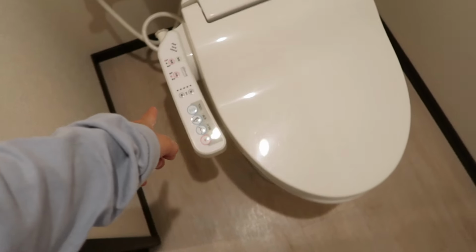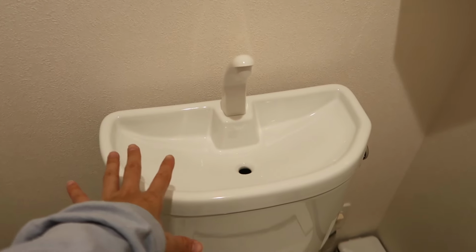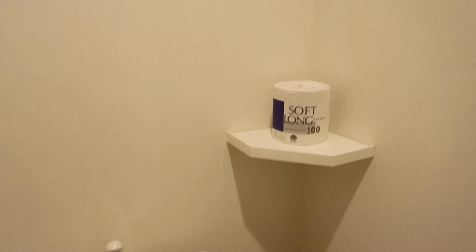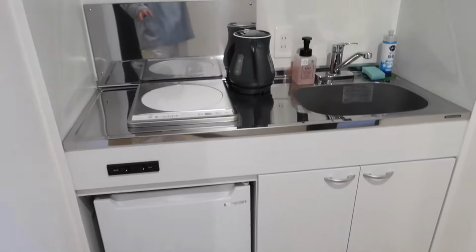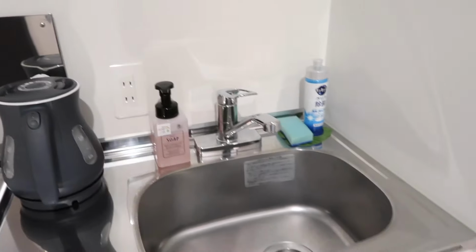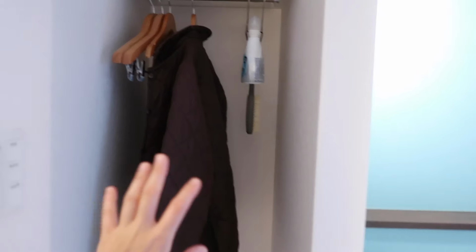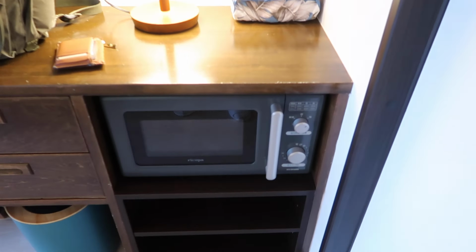It's also one of those automatic ones, and water comes out of here. This is the first time I've ever seen a toilet like this, which is interesting. So then this is the kitchen area, also so clean. There's a heater here, a kettle. They have a fridge here as well. This is where you can hang your jacket, bed over here, desk area over here. They even have a microwave. What the heck? I'm just easily impressed by just how nice this is.